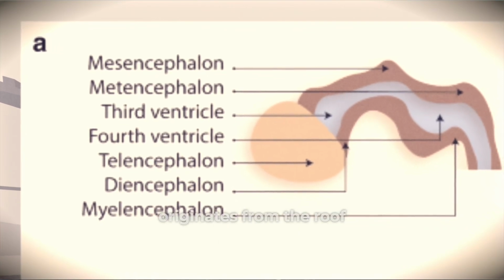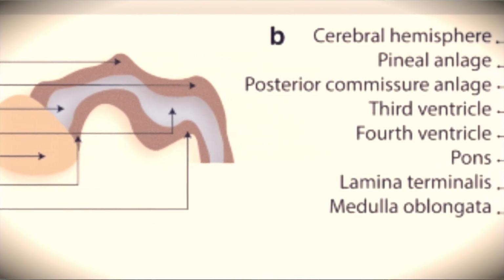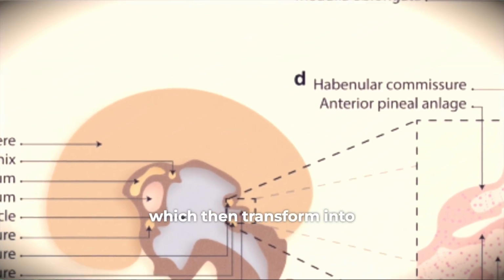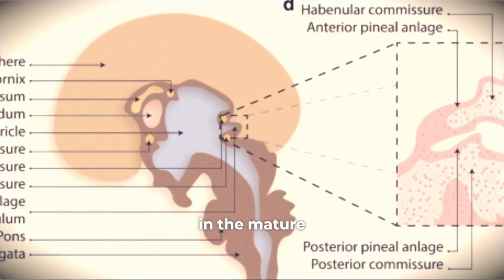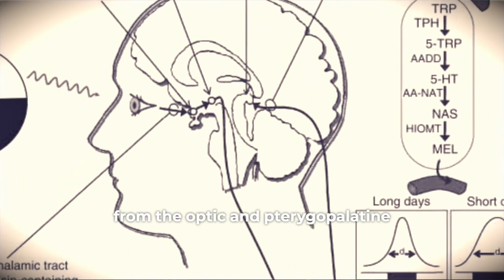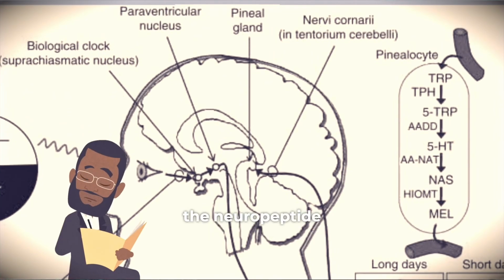Embryologically, the pineal gland originates from the roof of the third ventricle. By the 7th week of gestation, this area thickens, forming a cavity connected to the third ventricle. As development progresses, the parenchyma differentiates into tubules, which then transform into innervated cells separated by connective tissue, culminating in the mature gland structure. The pineal gland receives sympathetic innervation from the superior cervical ganglion and parasympathetic input from the optic and pterygopalatine ganglia. Additionally, neurons from the trigeminal ganglion containing the neuropeptide PACAP innervate the gland.